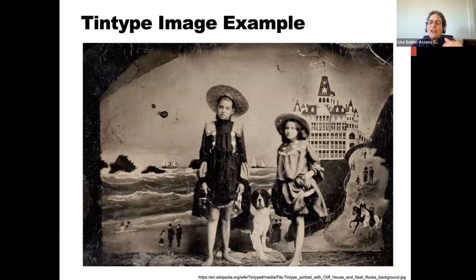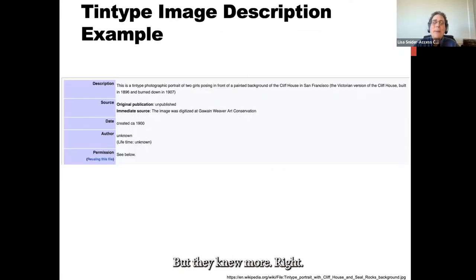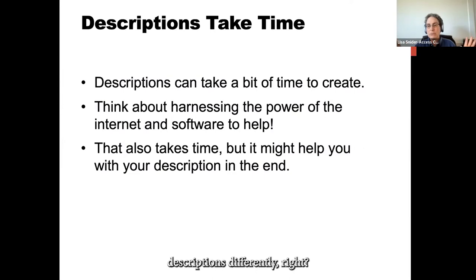So can you see how the description would change depending on what you knew and what you didn't know? They're giving one description, I'm giving another, and both of them are fine. They knew more, but they also didn't describe the other stuff going on in the painted background. And in my description, I would now say there's a painted background behind these young girls. That example is in there to show you that everybody does descriptions differently. Each one of us would describe that slightly differently.